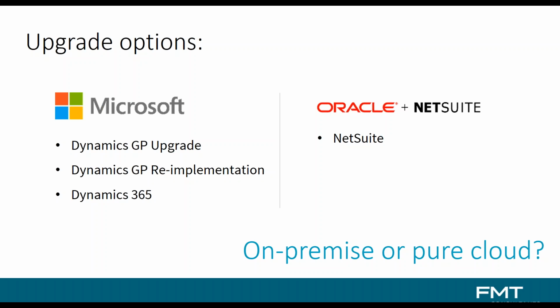Dynamics 365 ERP products, that's also an option. Those are purely cloud-based solutions that run on Azure data centers as well. But with Dynamics 365 for Financials, there's actually two versions. There's Dynamics 365 for Financials Business Edition, and there's Dynamics 365 for Financials and Operations Enterprise Edition. Things are changing on a regular basis relative to those purely cloud-based products being offered by Microsoft. But the evolution of those products is very much in effect, and they are very quality products that are purely cloud system and device agnostic.